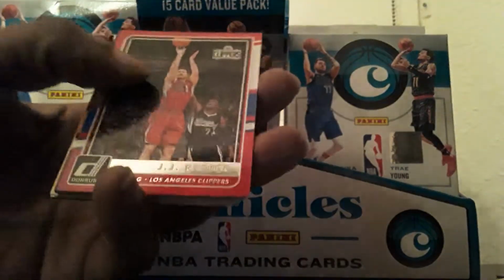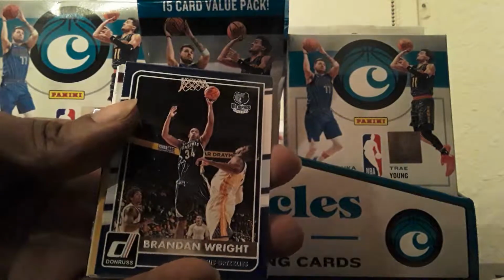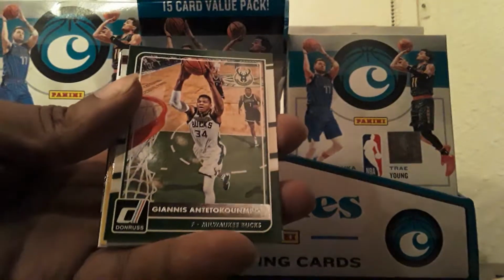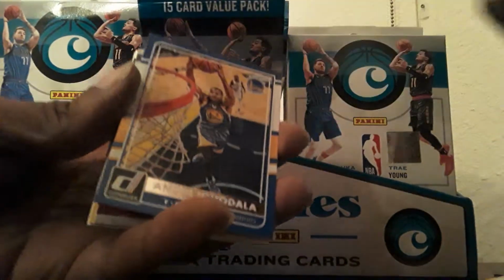JJ Redick. Dante Exum. Brandon Wright. Giannis. So we do get a Giannis, but it's not a rookie. But it's a Giannis. And an Iguodala. So we put Iguodala here.